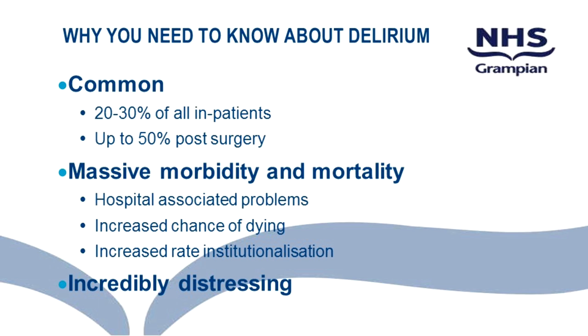It's associated with much longer admissions, higher rates of healthcare associated problems such as falls, fractures, infections and pressure sores. If you have a delirium, you are much more likely to be discharged to a care home. You're also much more likely to die during your admission than those without delirium. A lot of you will have experienced how distressing this can be to the person, their friends and family, and to the staff looking after them.